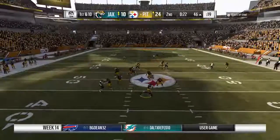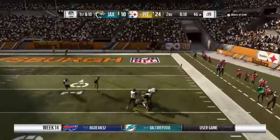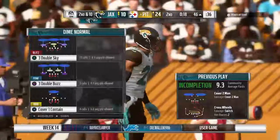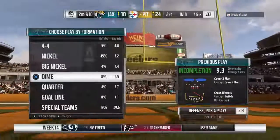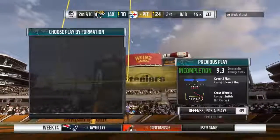They'll try and start this drive in the air. Flushed out right. Now he'll let it go deep right side. He couldn't quite hold it. Got hit. Ball pops out. Incomplete. They went with a dime look on defense. 2 extra defensive backs on the field and covered up essentially every blade of grass. That allowed them to disrupt the play.